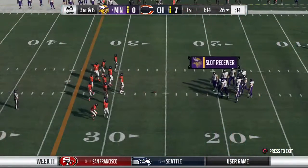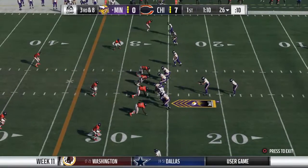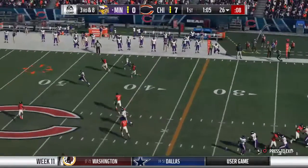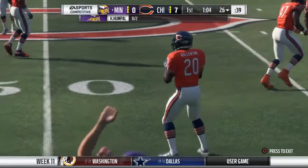And the Bears in the nickel. No, wait, they're in the dime. 6 DBs out there on 3rd. Could play an exotic coverage. They'll drop to throw. And this one is incomplete.